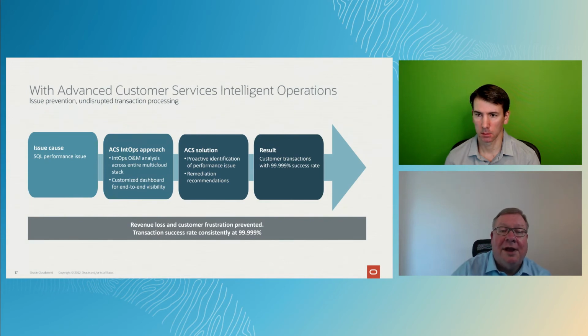We built end-to-end transaction visibility using distributed tracing for fine-grained problem diagnostics. So our solution included ACS's ability to isolate different SQL statements that impact the larger wait time across the environment. The remediation recommendations are then implemented to resolve the problematic SQL statements.